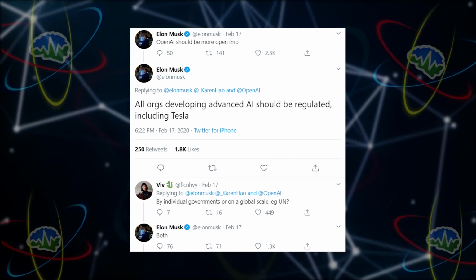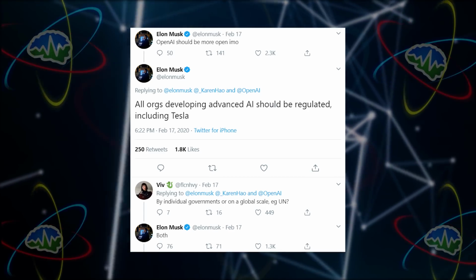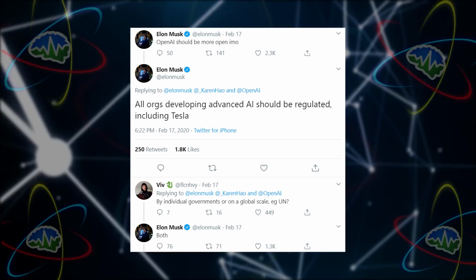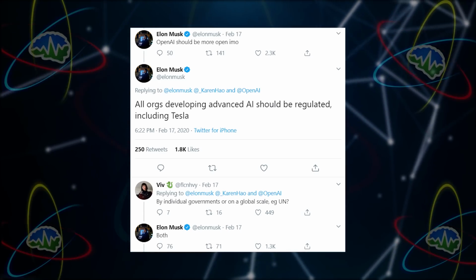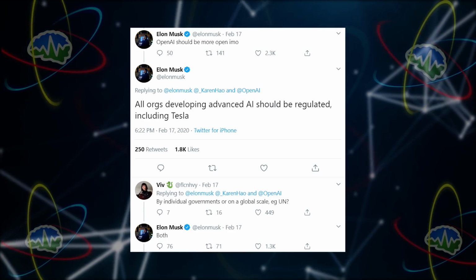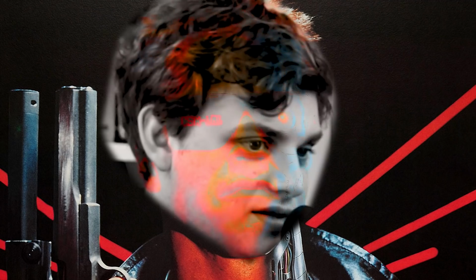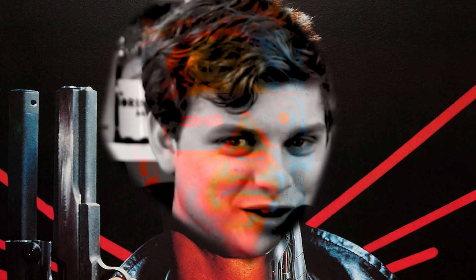Right. And then it continues, Elon says, "OpenAI should be more open, in my opinion. All organizations developing advanced AI should be regulated, including Tesla." And then Viv from Third Row Tesla tweeted out, "By individual governments or on a global scale, e.g. the UN?" And Elon said, "Both." Yeah. If you're new to Elon, this is something that he's really worried about. He's worried about AI, and if you don't know why, you just think of the movie Terminator. And if you haven't seen the movie Terminator, what are you even doing?